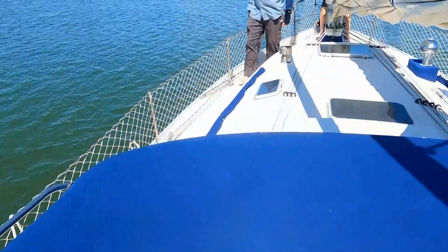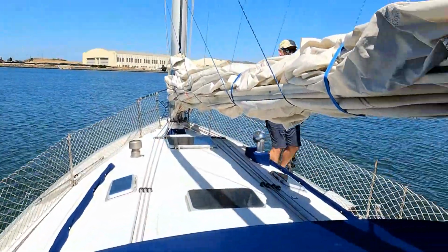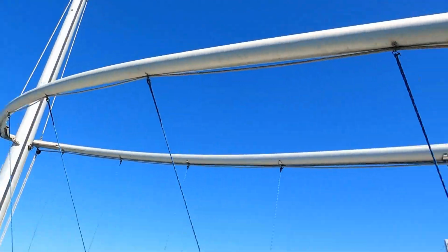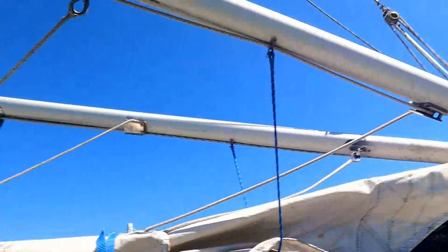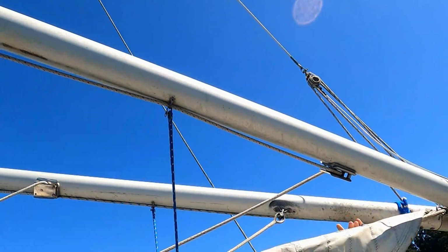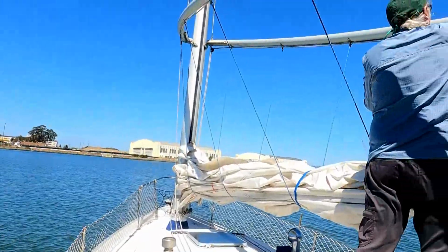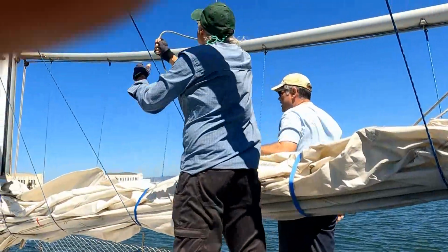Anchor here. Getting ready to pull up this main halyard. Sail.